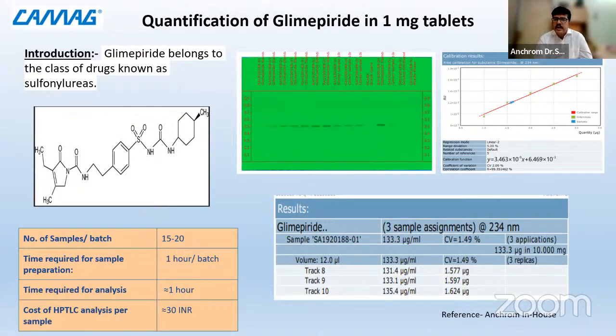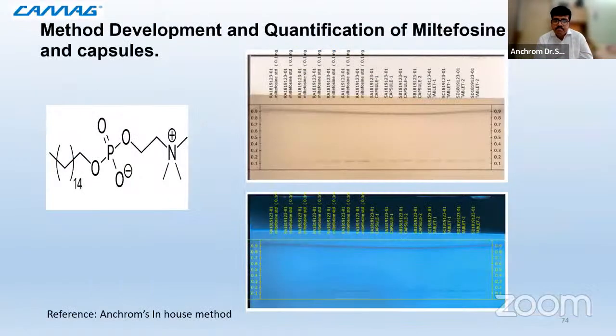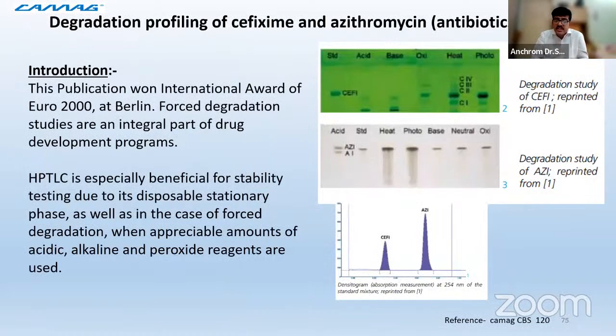So this is how you see one experiment has been done of glimepiride. I'm sure you know about this drug. And here you see the separation being done on HPTLC with the validation parameters that have been studied. Similarly, apixaban, another tablet, and the biltefosine tablet, an anti-malarial drug, that is being studied. This is from a dissolution apparatus sample without any preparation, directly taken from the dissolution apparatus and applied straight away onto the plate surface, and you can analyze them. So your analysis is fast.